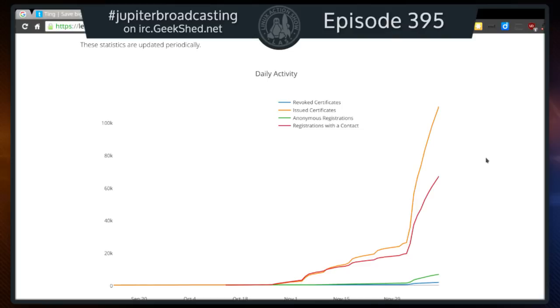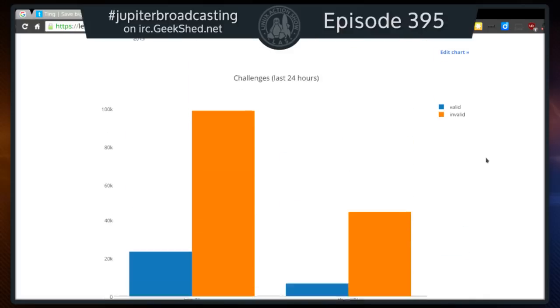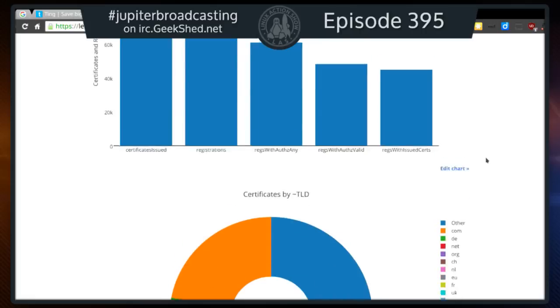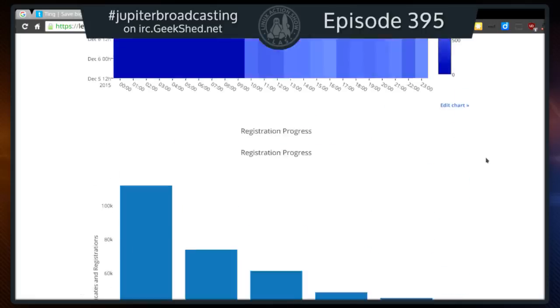Anonymous registrations are really low, it looks like maybe less than 15,000 out of over 100,000 issued. Most of them are getting registered with a contact, but not to a huge degree. And it is really growing like crazy. Just in the last 24 hours, there has been huge growth. So the Let's Encrypt project is off to a massive, massive thundering start. And the stats page is lots of pretty, so I got that linked in there.